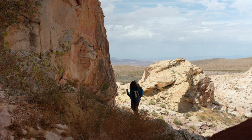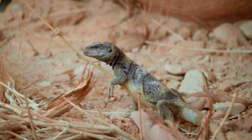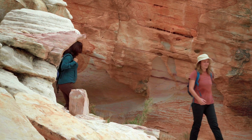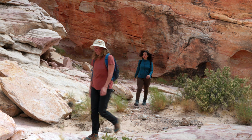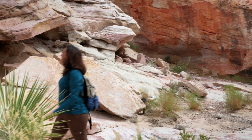Where are we heading off to now? Newspaper Rock, right around the corner. Another interesting place. All right. Jennifer and I worked our way down the backside of the canyon along the trail. This portion of the trail is very narrow and rocky. And then there it was, Newspaper Rock.